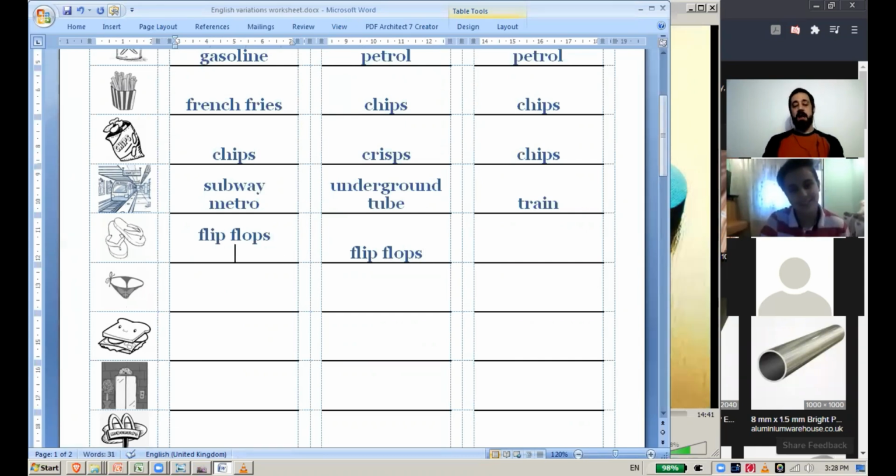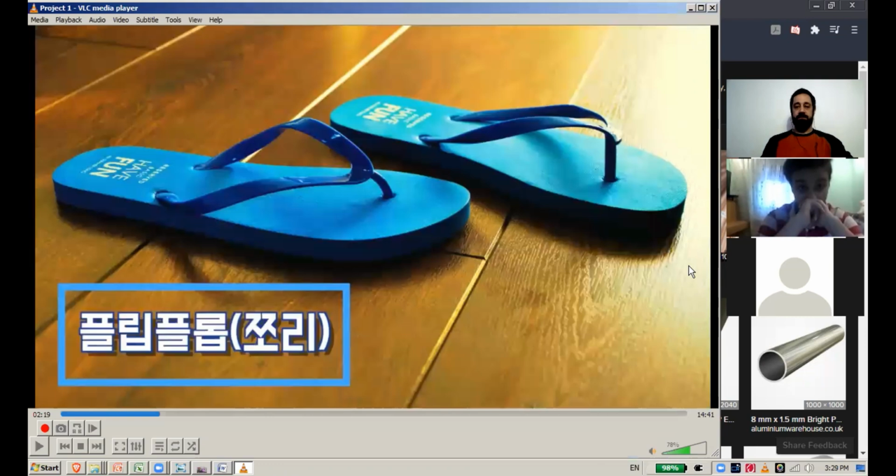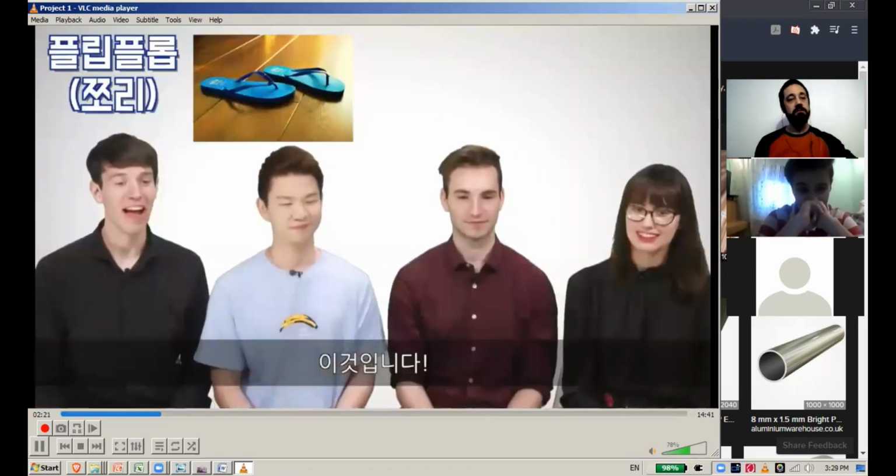When I was a kid, I would call these sandals. And I think a lot of people in the US would also call these sandals. I don't know if they'll call them sandals in Britain. Okay. Now, this is where things get a little crazy with Australian. Okay, so let's listen.